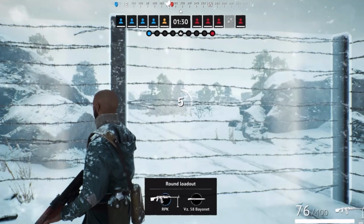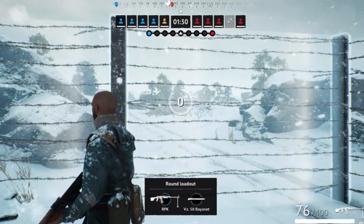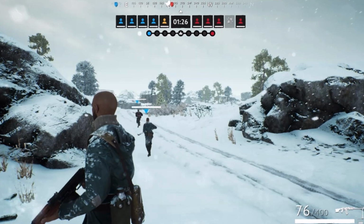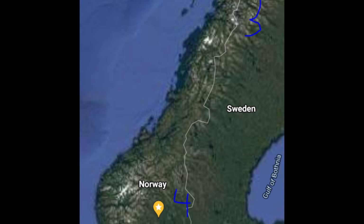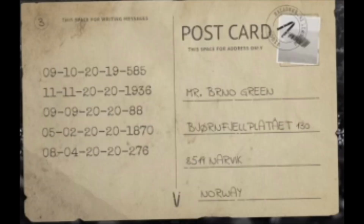But before we finish today, there are a few more things that should be mentioned. First, the locations written on the cards. Each card has an address that points to somewhere in Norway, and here's a map of all of those locations. At the moment, we don't know what these locations mean, but if we figure it out, we will be sure to let you know. And one last thing, on postcard 3, it says Mr. Bjorno Green, which seems to be a reference to the Bjorno, the location of the studio that makes Vigor.